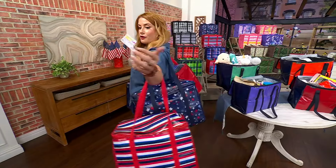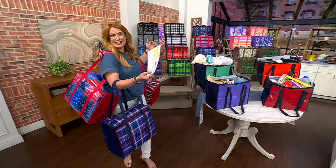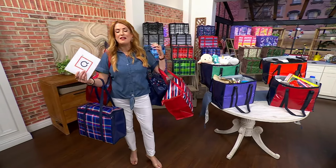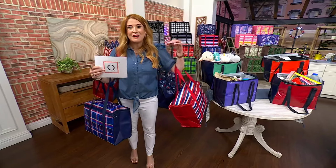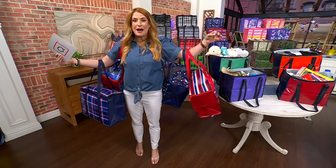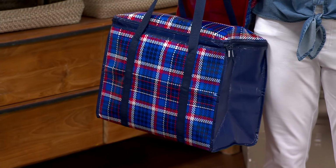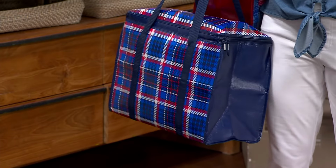1, 2, 3, 4. So from your summer, your fall, your winter, and everything in between, you have to have these. They are massive in capacity in that each bag, and you're getting 4, holds up to 50 pounds. Now, this is exclusive to us here at QVC all the way through the beginning of January. So super exciting, and we're not going to be reordering them.